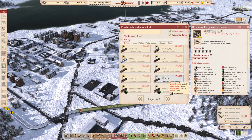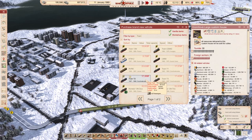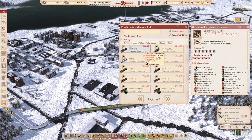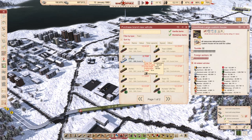So we have several options. We have here tram T3. I think I'm gonna put a mixture. Nah, they have to be similar speeds because they're gonna be in each other's way. Oh, this is gonna be so good. I'm gonna be enjoying this so much. I think I might go for these Polish ones to see if we can transport them, just because they're the fastest ones. They can carry 83 people.